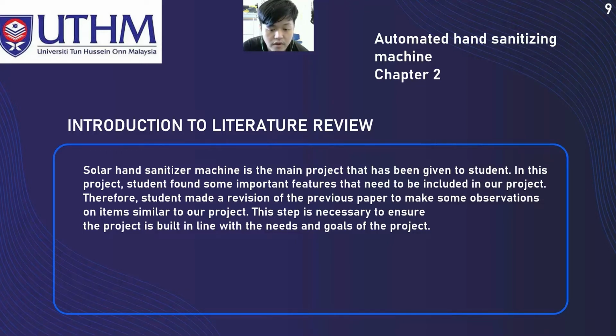So, therefore, we are required to make a revision paper of previous project to make some observations on items similar to our project. This is necessary in order to ensure the project is built in line with the needs and goals of the project.